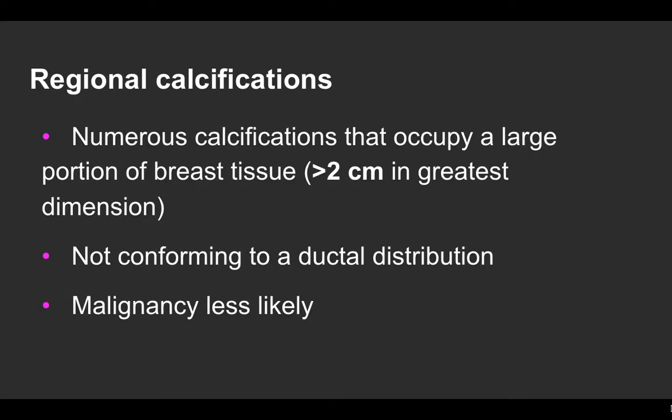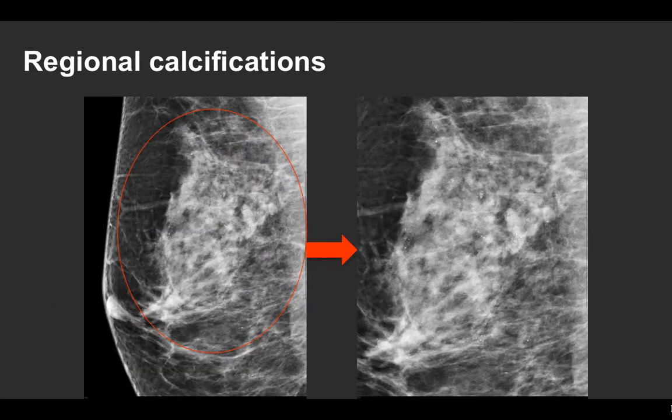Regional calcifications are numerous calcifications that occupy a large portion of the breast tissue, so greater than 2 centimeters in the greatest dimension. They do not conform to a ductal distribution, and malignancy is less likely. So here we see the regional calcifications taking up a larger portion of the breast, demarcated by that red oval, and on the right it's magnified.